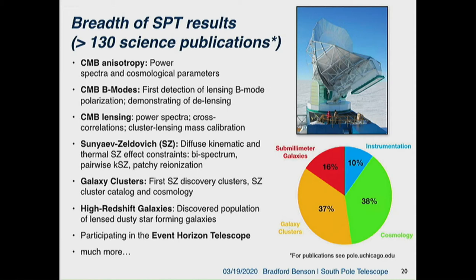So even though I've motivated most of my talk by this fundamental physics, CMB-based science constraints, if you actually look at the publications and the citations across all the SPT publications and break it into categories of CMB anisotropy, CMB lensing, Sunyaev-Zeldovich effect, galaxy cluster astronomical follow-up, high redshift galaxies, even the Event Horizon Telescope we participate in, roughly half our publications are really astronomy-based, on submillimeter galaxies or galaxy clusters.